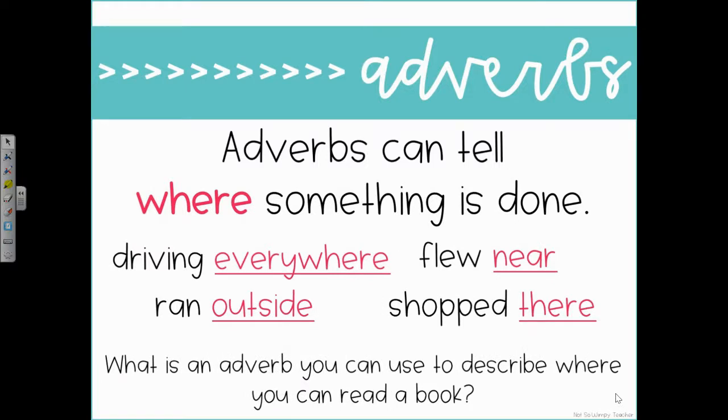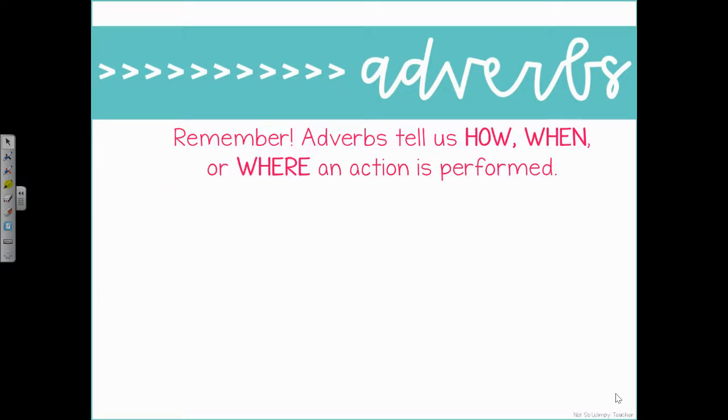Adverbs can tell where something is done. Driving everywhere, flew near, ran outside, shopped there. What is an adverb you can use to describe where you can read a book? Be careful with this one. You don't want to say a noun. You could say things like inside, right here, upstairs, anywhere, there. You don't want to say things like library or school or bedroom because remember, those are places and places are nouns. So remember, adverbs tell us how, when, or where an action is performed.